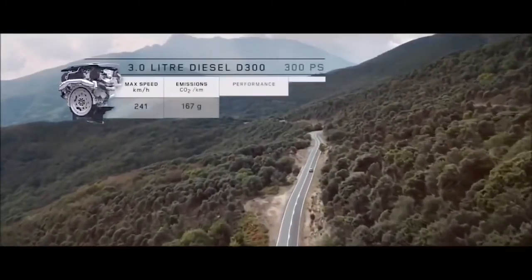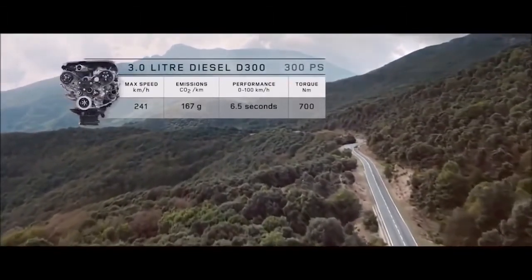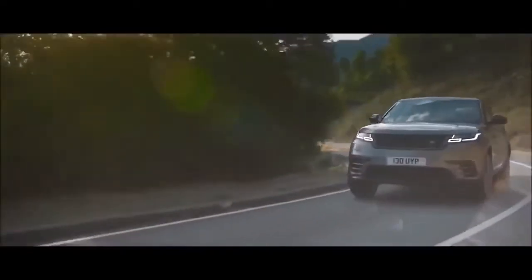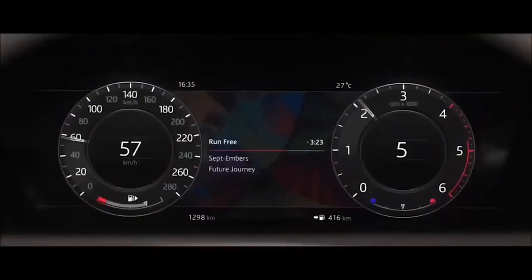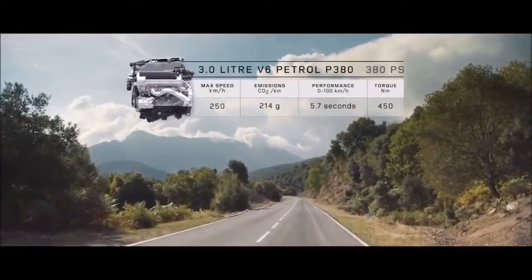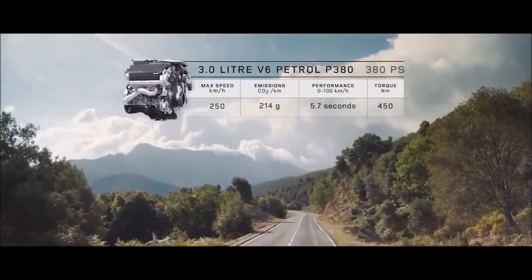For exceptional diesel performance, choose the twin-turbo V6 D300 engine. For our ultimate refined performance, choose the P380 supercharged six-cylinder petrol engine.